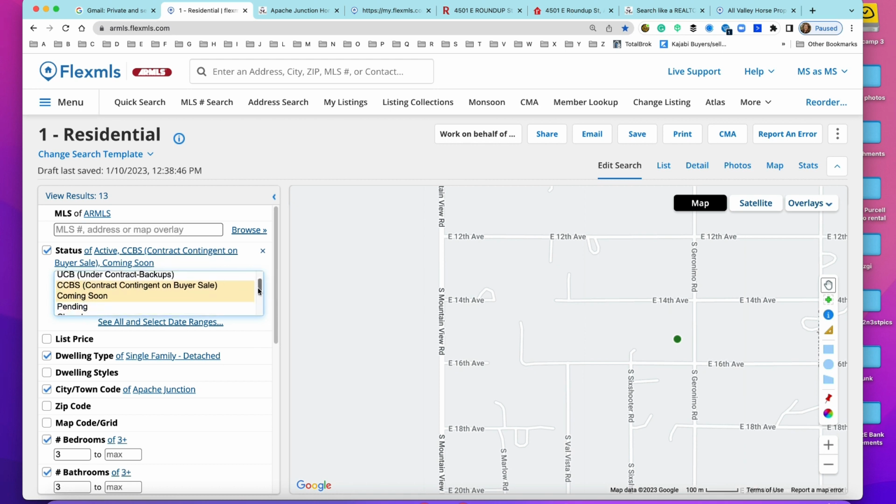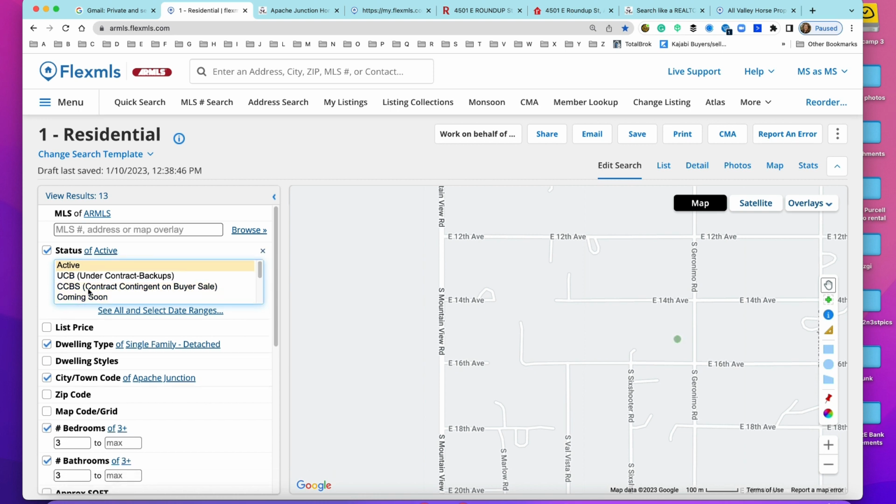The other one, let me go back to that, because we have active status, which just means it's for sale. There's no contracts on it. Realtors have 3 days to change that, and it's not business days, it's just 3 days. So if they put it under contract on a Friday, by Monday they need to have that status changed from active to one of these under contract statuses.